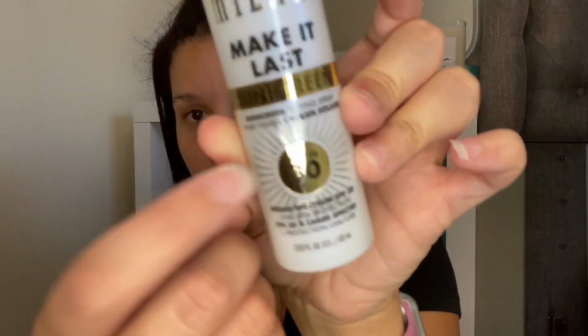Next is, ooh, the Milani Make It Last. I know Juicy Jazz uses this. She's a YouTube creator. So this has sunscreen, SPF 30 plus for that, because you don't even have to use this as a setting spray, but you can use it as both. Sunscreen setting spray. 2.02 fluid ounces. That is a great deal.